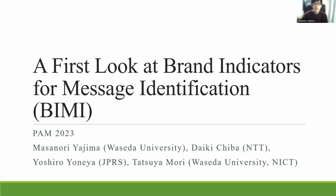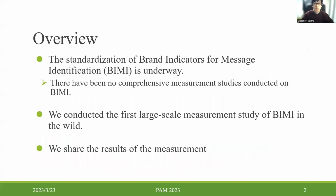I'll talk about a first look at brand indicators for message identification, BIMI. Let me provide you with an overview of our measurement study on BIMI that we conducted. As you may know, the standardization of BIMI is currently underway in order to improve email authentication and brand recognition. However, to date, no comprehensive measurement studies have been conducted on this technology. That's why we took the initiative to conduct the first large-scale measurement study of BIMI in the wild.